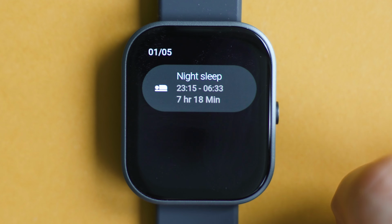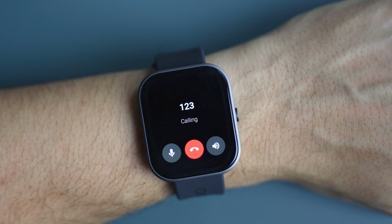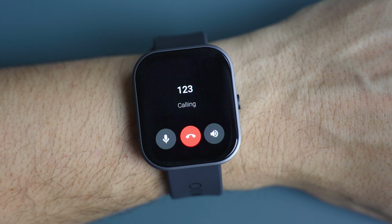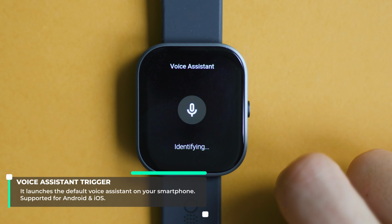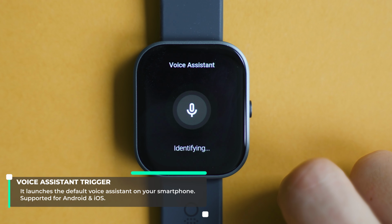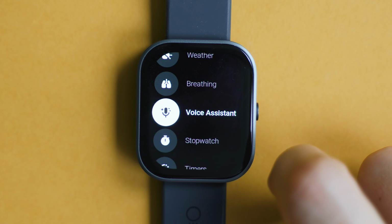You can apparently make phone calls, they are relayed via Bluetooth, and the function would be helpful if you keep your smartphone in a backpack or prefer to keep your hands warm during the winter. There's a voice assistant tile, which is opening the default assistant on your smartphone, and also a remote camera shutter, which is perfect for selfies and stuff. But if you expect to also see what the camera sees, this is not going to happen.